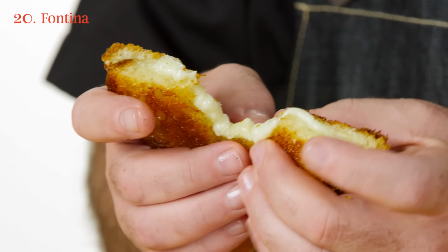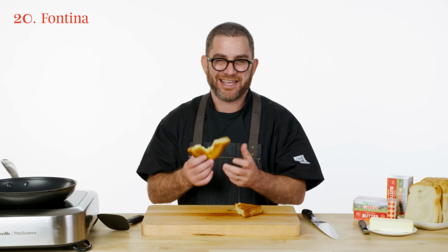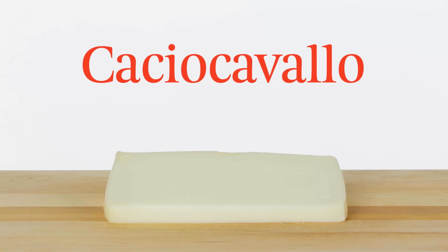The bread is now doing its purpose, which is holding the cheese. I taste cheese. I taste cheese. Yes, I'm so excited. Fontina all day, winner. Want to make a good grilled cheese? Play with some Fontina.